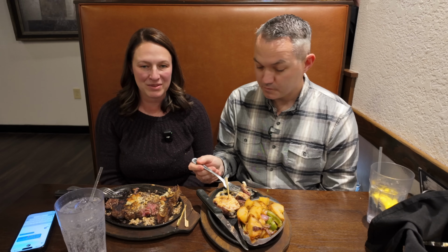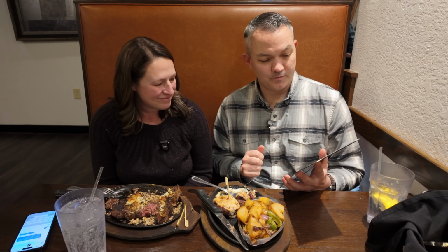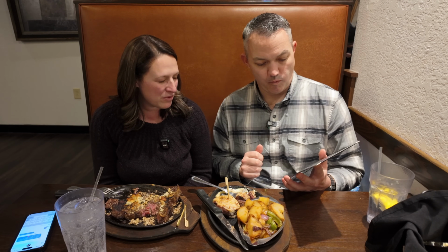The question is, do we take some dessert home? I don't know that I can eat any dessert tonight. Well, that's true, because you can order dessert to go. The only thing you probably wouldn't want to take is that chocolate burrito, because it has ice cream and it's deep fried and stuff. I am so full.